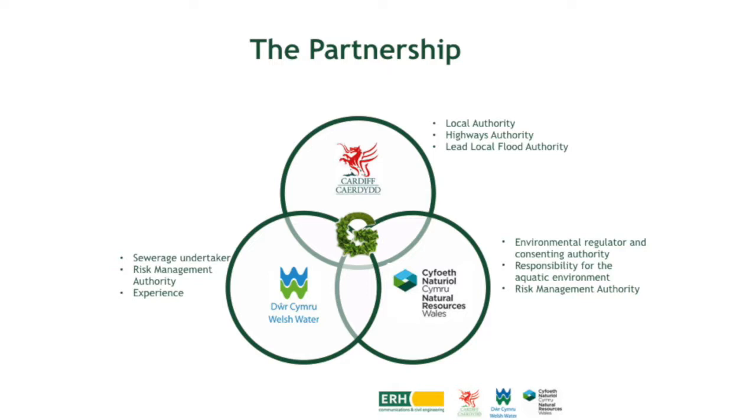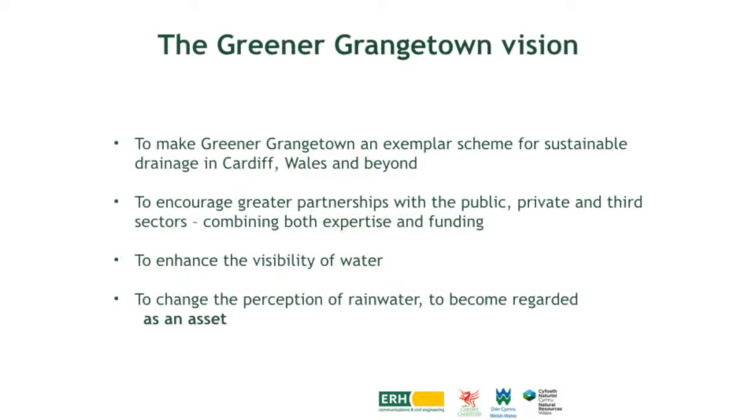These are the visions. To make Greener Grangetown an exemplar scheme for sustainable drainage. I'm not aware of any scheme that's been done anywhere in the UK quite like what we're doing, which makes it challenging on site, but interesting.